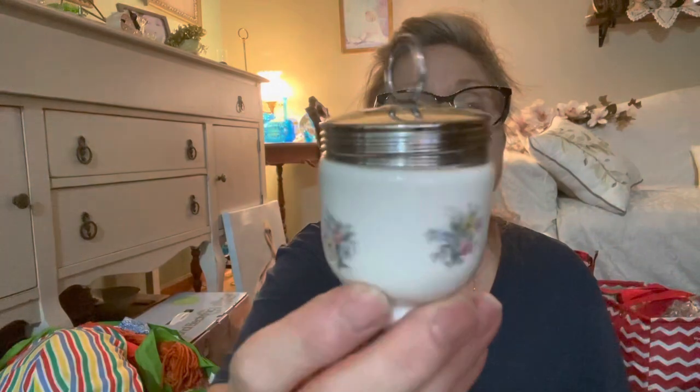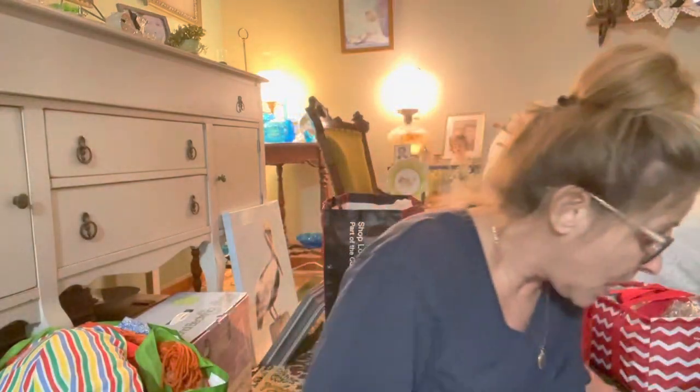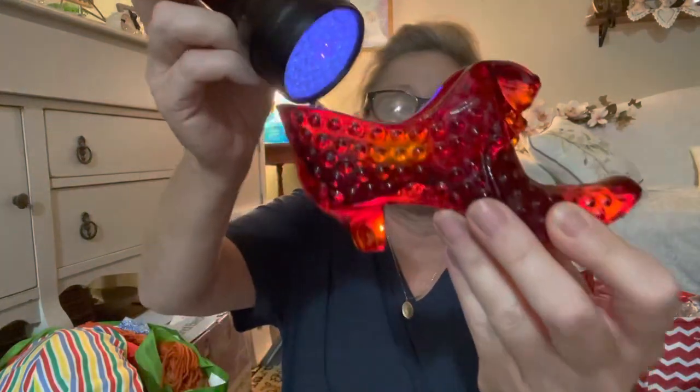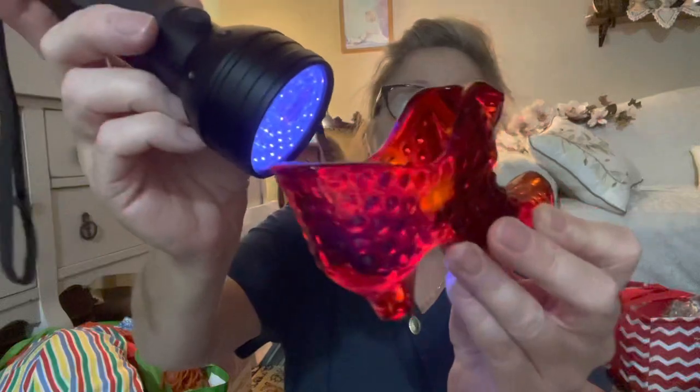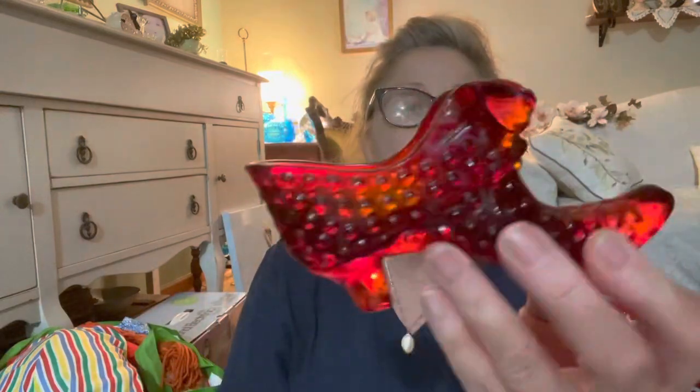I got another egg coddler. This one's pretty. Look at the pretty flowers on that one. It is made by Royal Worcester. I did get a Fenton. I'm pretty sure it's Amberina, and it is. See? It glows.